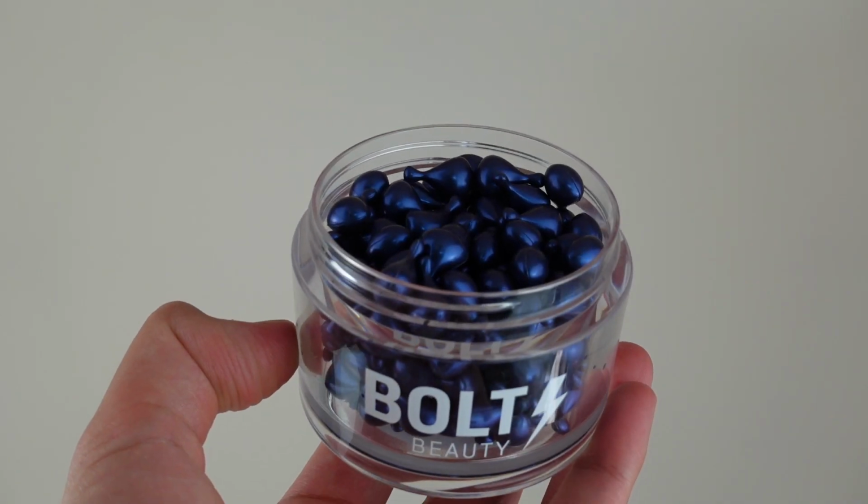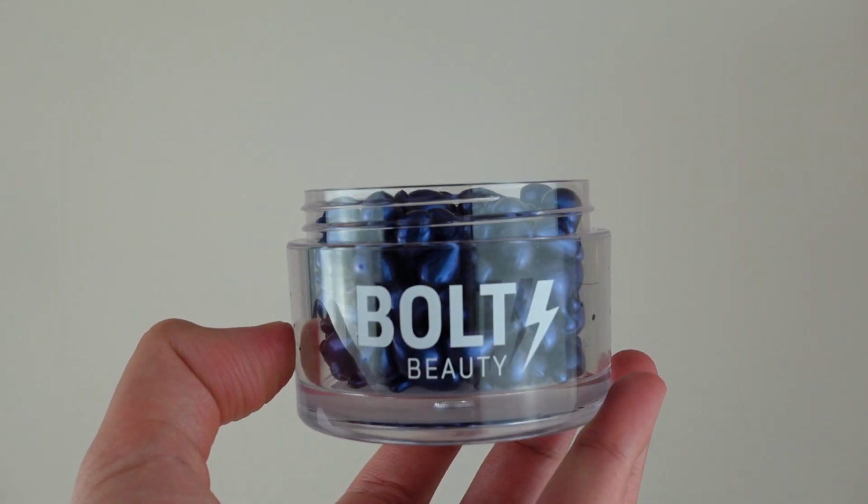Another cream that I absolutely love is the Bolt Beauty Mad About Moisture Pearls. These are really good. However, I do prefer these in winter than I do in summer. In summer, I haven't really reached for them that much. However, in winter, again, I always use these. It doesn't really look like I've used a lot, but I've used the refill bag and I've put it back into here again. You just twist them and then the product comes out.